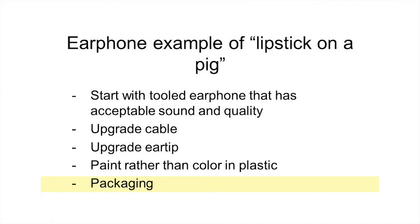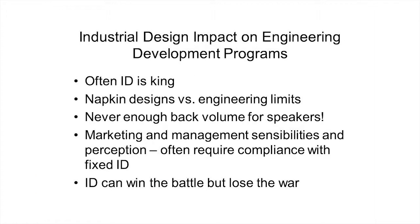This is a 3-month project. No tooling, no room for errors, everything goes smoothly, everybody's a hero, and the customer's expectation is a good earphone that doesn't fall apart, he's happy with it, and you don't damage your brand.